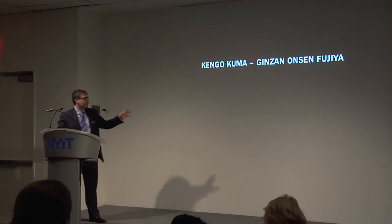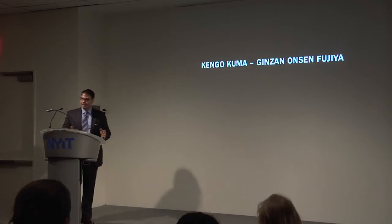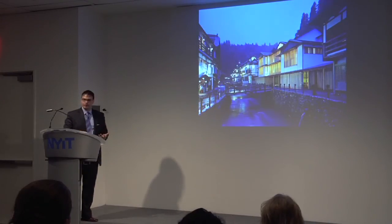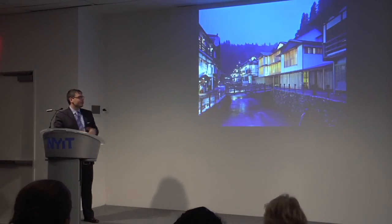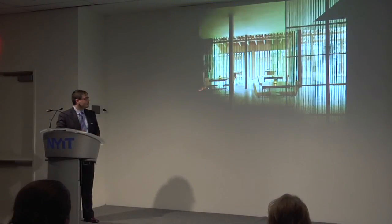This space is a lot bigger. It's a Ginsan Onsen. So do you know what an onsen is? It's like a Japanese bathhouse. Like all these different water, hot, cold. This used to be a very traditional one, but he was commissioned to redesign it and make it more up-to-date. So here he was trying to mix traditional and contemporary design into one element.